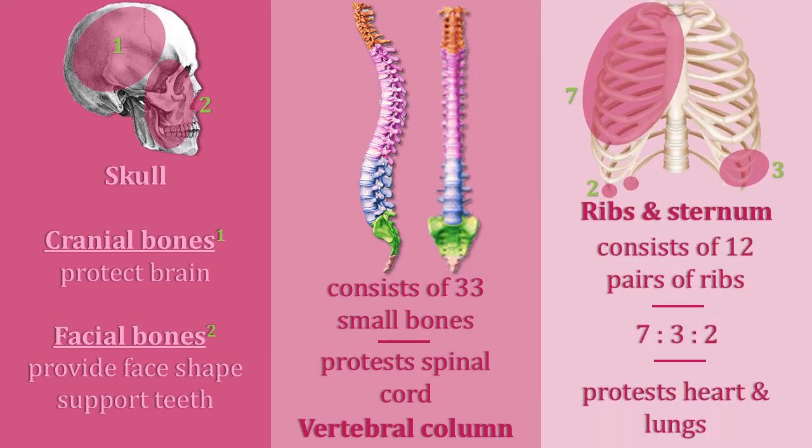Ribs and sternum consist of 12 pairs of ribs that are joined to the thoracic vertebra at the back. We have three types of ribs following this ratio, 7:3:2. 7 pairs of ribs are attached to the sternum directly. 3 more ribs are indirectly connected by cartilage, and the last 2 hang freely. The sternum and the ribs' function is to protect the main organs that are the heart and the lungs.